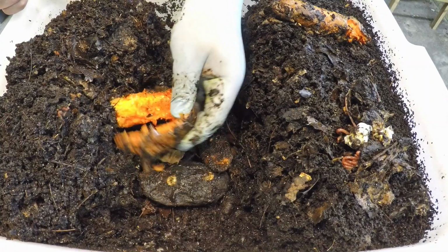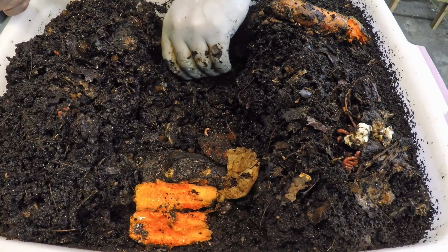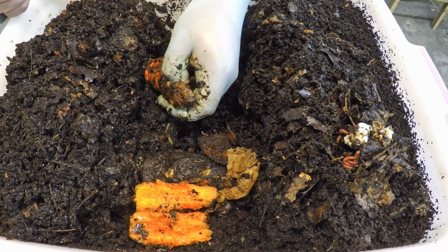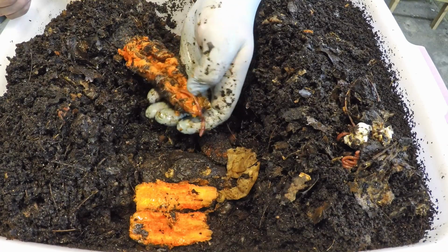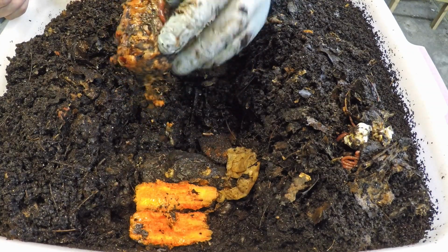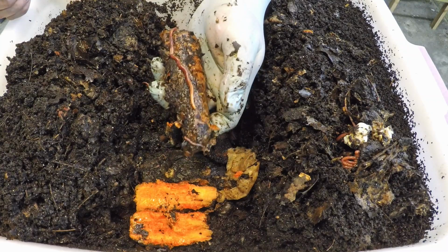mango seeds. These carrots, pretty soft now, through and through, like it was stewed or something, so I'm sure that just means it's been infiltrated by the microbial life in the bin. Oops, did I poke this little guy? There's already a worm hanging out here. Maybe it just came off my glove, I'm not sure. It's a pretty good sized worm. Look at the size of that. These are red wigglers, but for a red wiggler, that's a pretty good sized worm.